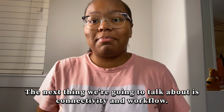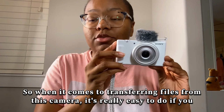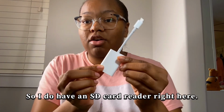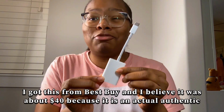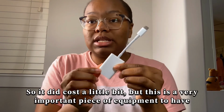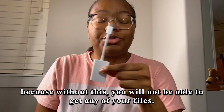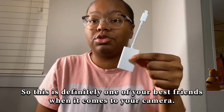The next thing we're going to talk about is connectivity and workflow. So when it comes to transferring files from this camera, it's really easy to do if you have the right tools. I do have an SD card reader right here. I got this from Best Buy, and I believe it was about $40, because it is an actual authentic Apple product. So it did cost a little bit, but this is a very important piece of equipment to have, because without this, you will not be able to get any of your files. So this is definitely one of your best friends when it comes to your camera.